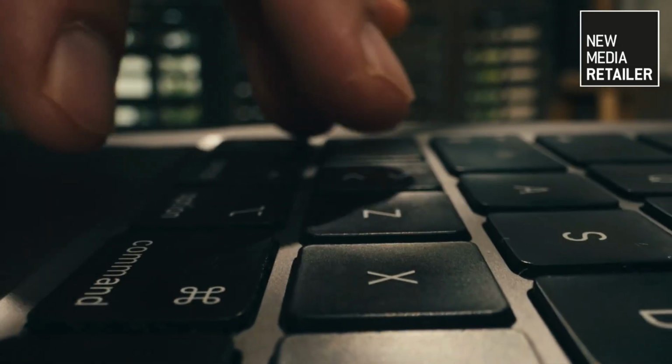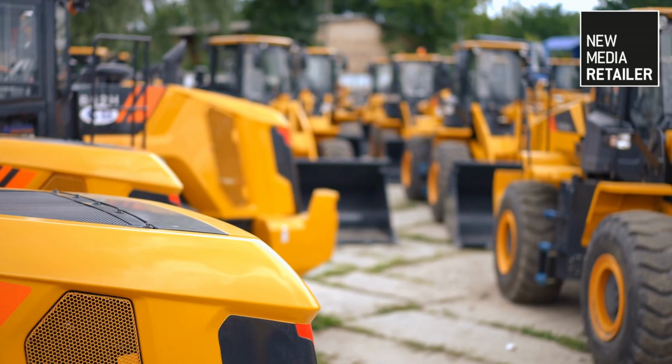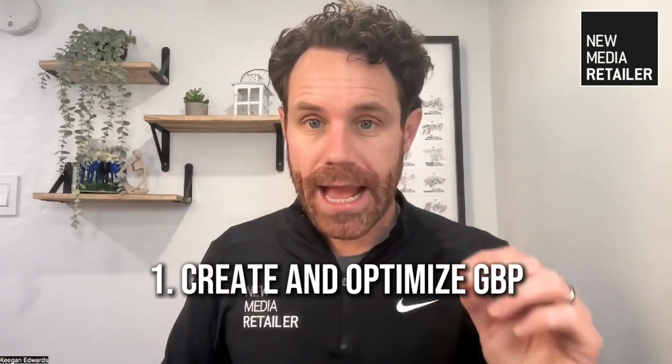The best way to do that in Google is to make sure that you come up when people search for equipment rental business, but also search for the types of products that you rent. You want to show up in the search results so people know rental's an option. Let's break down step by step exactly what you need to do to get your equipment rental business to rank #1 in local Google search results. Let's go for it.